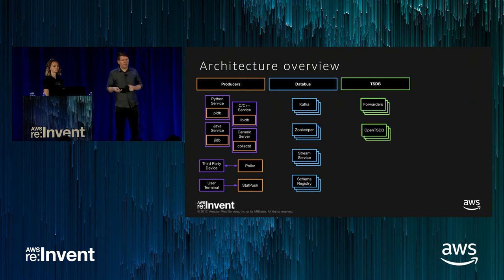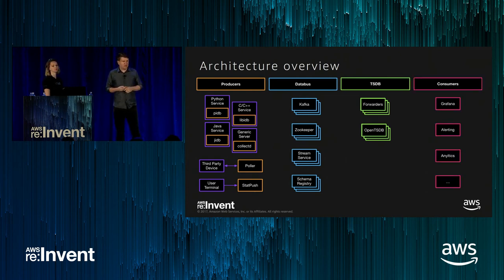A large part of it, like I said, is integrating metrics and alerting. So we have a fleet of auto-deployed forwarders that take data that's being produced into these Kafka streams and write them into OpenTSDB for showing monitoring metrics. And we build that in to provide a core value to the people that are producing data to us. But we also send this data to consumers in all different places.